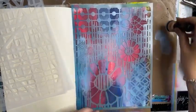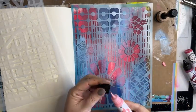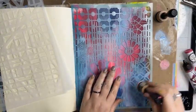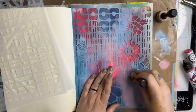All right, so there we're going to go. I'm just going to leave that there like that. Now I'm going to bring in some pink again, so this beautiful Peony. And grab myself another tool. And just dab that on completely.